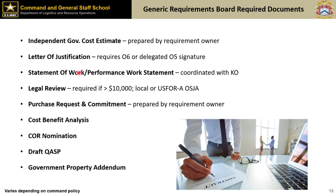And then legal reviews: certain dollar threshold requirements require a review, not only by the Federal Acquisition Regulation, the FAR, but there also may be some supplemental guidance out there in that JOA. The PRNC, again, we're just validating funds and making sure they're certified. And there's a big difference between committing and obligating. So we want to make sure that not only do we have funds committed, but we've got funds that we can obligate to that requirement. And then make sure we've got a nomination packet.